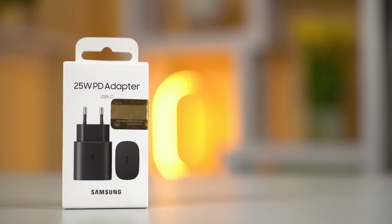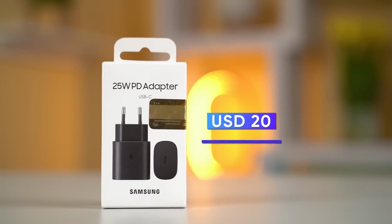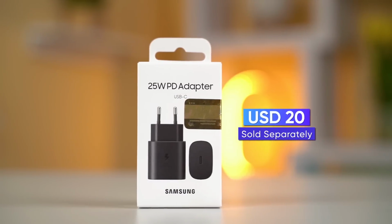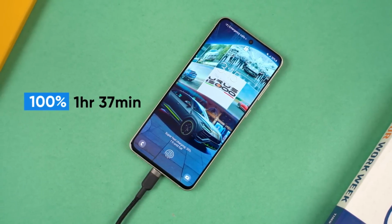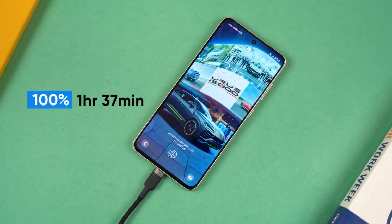But if you are someone who isn't on their phone most of the time, then it's probably not going to be a big concern for you. Plus, with a compatible 25-watt charger, which you will have to buy separately, by the way, it fuels up within 1.5 hours. While I realize it's not as fast as what other brands are offering these days, considering the long-run battery health, I am perfectly fine with it.